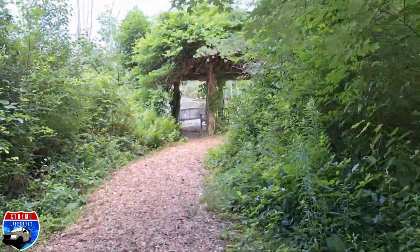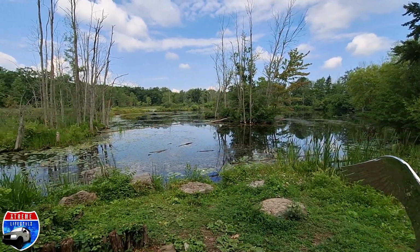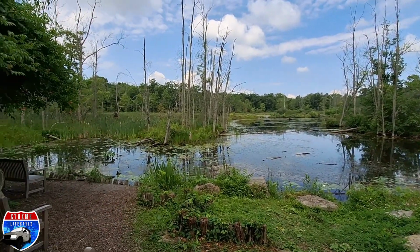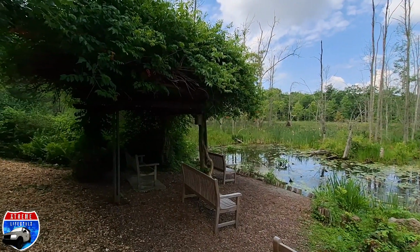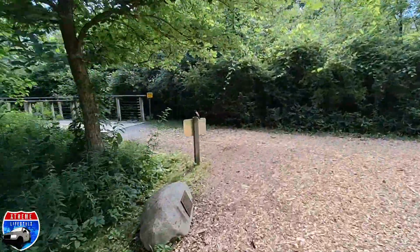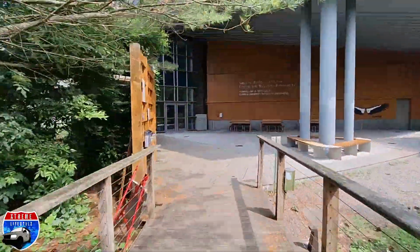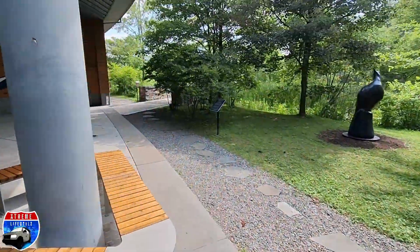Okay, just to teach you a little bit about Sapsucker Woods. This place earned its name over 100 years ago when the first nesting pair of yellow-bellied sapsuckers in the Cayuga Lake Basin were discovered here. They were discovered by lab founder Arthur A. Allen. This is also the home of the Cornell Lab of Ornithology and a center of discovery for over 100,000 annual visitors each year. Over 200 species of birds can be found here too, including the American bittern, the scarlet tanager, and many warblers.